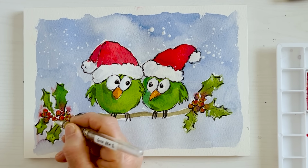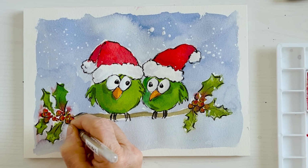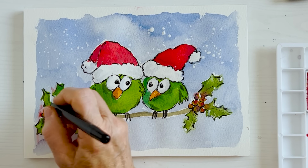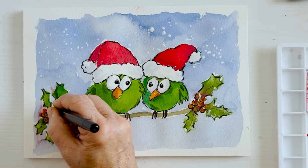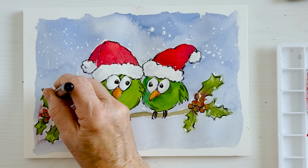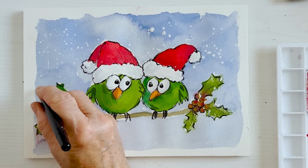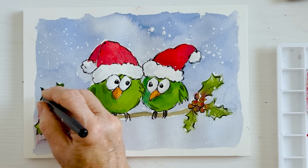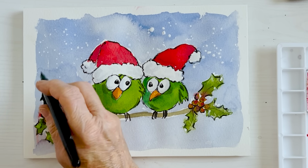Right, okay. So, yeah, I'm not thrilled with the way the holly came out. I think what's happened there a little bit is that I'm not used to the way the paper is drying. So what I'm going to do, I'm going to come in with my brush pen and I'm just going to try and sharpen that up a little bit.